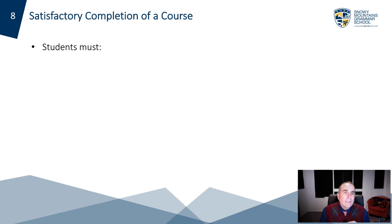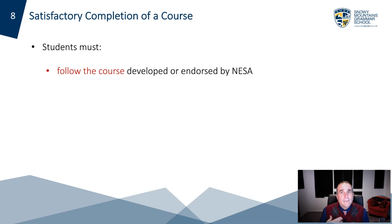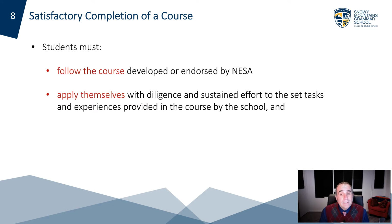So from 7 to 10, we expect you to complete the courses that you're undertaking. In Year 11 and 12, this takes on a much higher level. So there are course completion things that you need to do in order to complete a course. The first thing is you've got to follow the course developed or endorsed by NESA. You must apply yourself with diligence and sustained effort to the set tasks and experiences provided in the course by the school, and you must achieve some or all of the course outcomes.